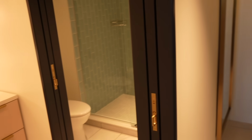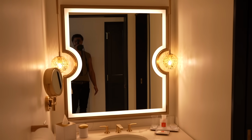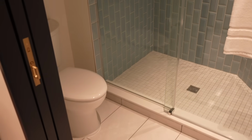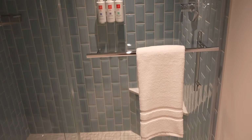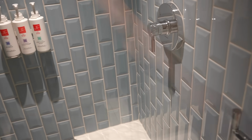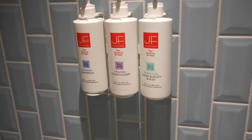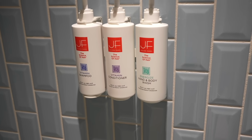That's what an adjoining room looks like. And then here's the bathroom. I love the colors and the design choice. This hotel is so elegant. Shower. Oh, I like how there's a bench. Can we open this? Oh, it slides. Yeah, look at that bench. Shampoo, conditioner, body wash.